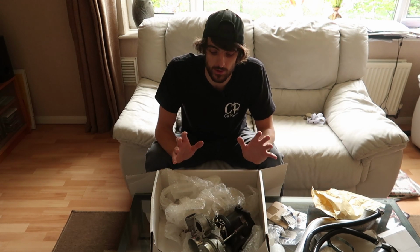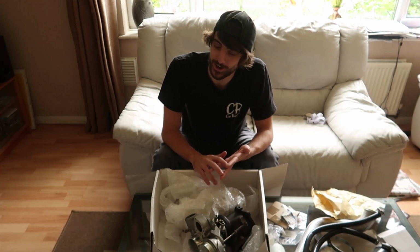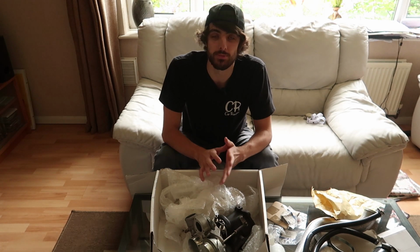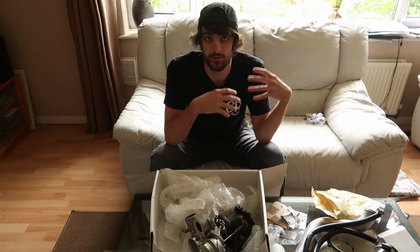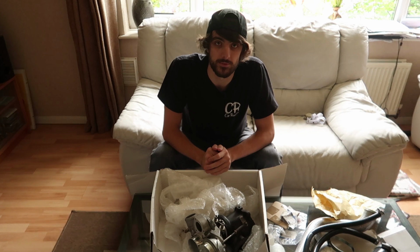Everyone's different. Everyone's asking for different power. Once again, everyone's on different dynos. So the true performance of this turbo on the road, I've seen and I know this is a great performer, hence why I've gone for this.